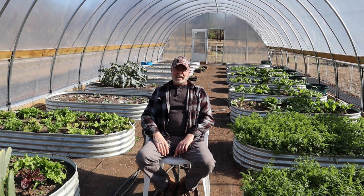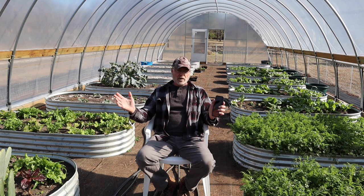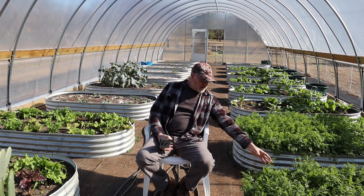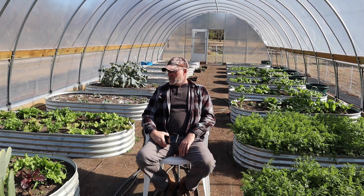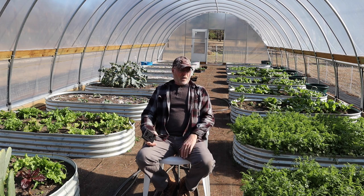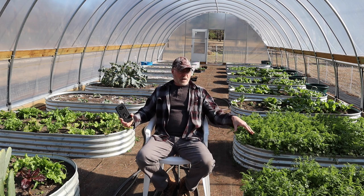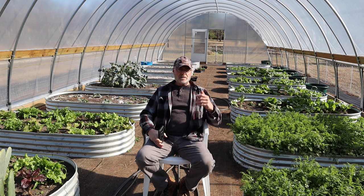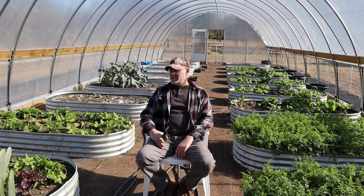It's extra sunny today, so things are warming up in here really good. But right now it's perfect. Got a little cool breeze coming in. You don't want to stress the plants out, get them too hot in here. And vice versa, you don't want to get them too cold either. That's why we close it up at night, to help maintain the temperature. Otherwise, certain plants will start to bolt, like the lettuce, if it gets too hot.